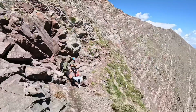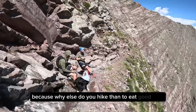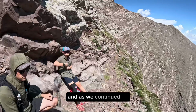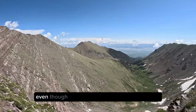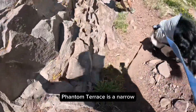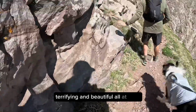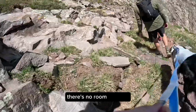We stopped for a snack because why else do you hike than to eat good food in beautiful places? And as we continued on, the trail appeared right before our eyes, even though we couldn't see it off in the distance. Phantom Terrace is a narrow, rocky segment that's exposed, terrifying, and beautiful all at once. With a drop of more than 1,000 feet, there's no room for error.